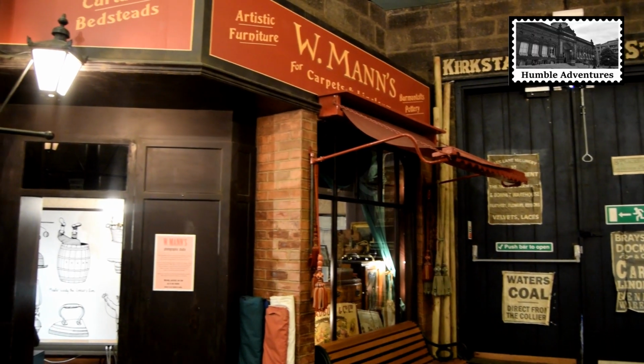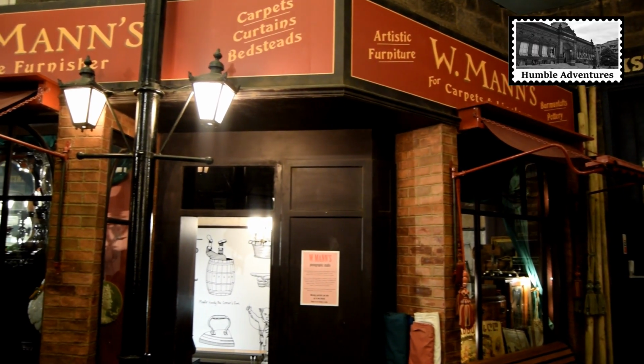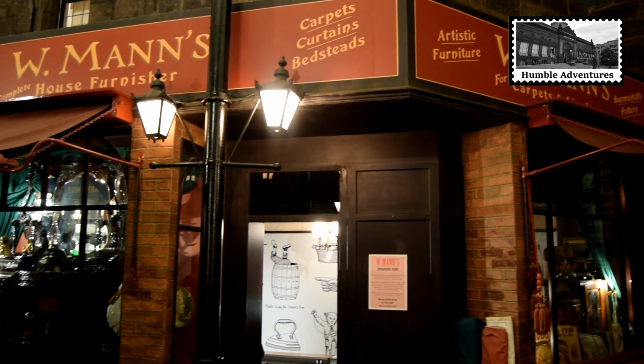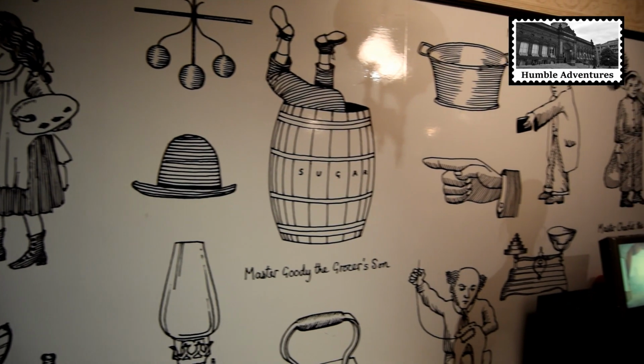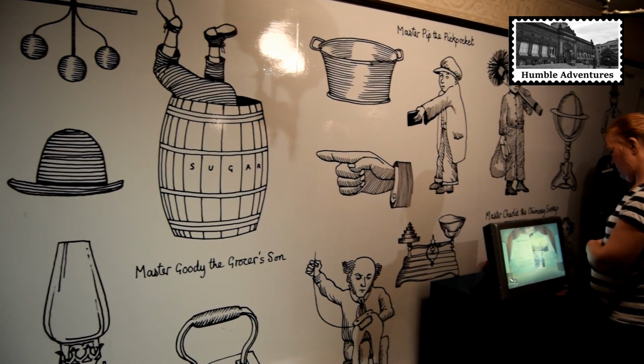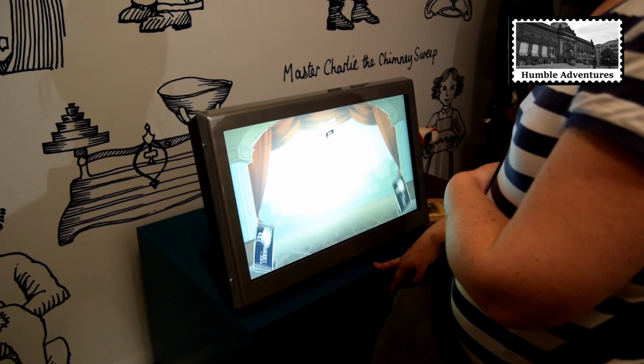Here we have W. Mann's, which today might be called Dunelm Mill. Whilst the outside of the shop suggests textiles and home furnishings, the interior acts as an interactive centre with a method, via yes or no answers, to suggest what sort of job would suit you in the 1800s.